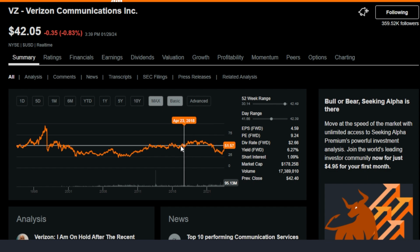But again, in my opinion, if you want to get a 6 or 7% yield, there's better positions out there at this point, like ticker symbol EPD, or even buy something like JEPI, if of course you're chasing high yield, but maybe you want some more diversification along with it.